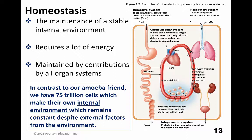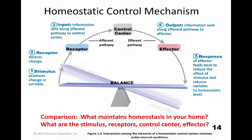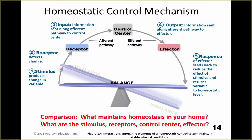So let's talk about what homeostasis is and the control mechanism behind it. So you'll see this throughout the books. Basically, we're talking about how we maintain a nice, stable environment. So you see that this is like a teeter-totter, and we want it to balance. But throughout time, our body is going to go back and forth like this. It's going to get imbalanced a little high on one side, so your body's going to respond to bring it down on the other. And it's basically this balancing act the whole time.